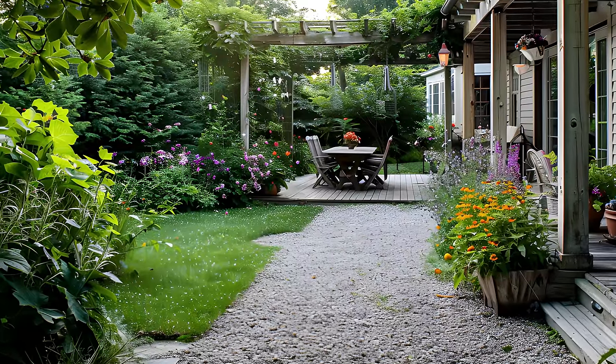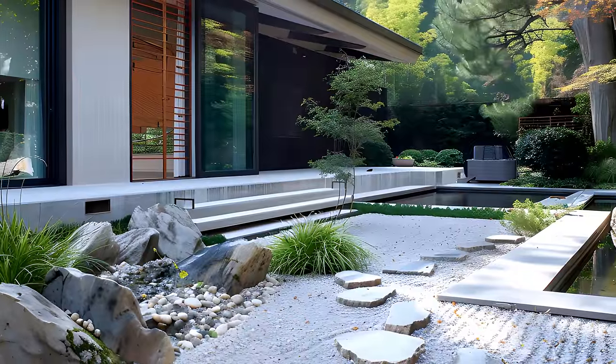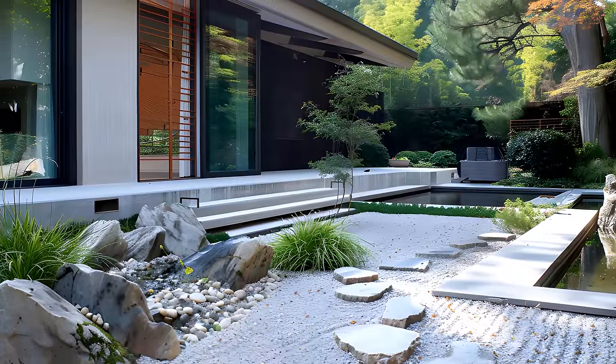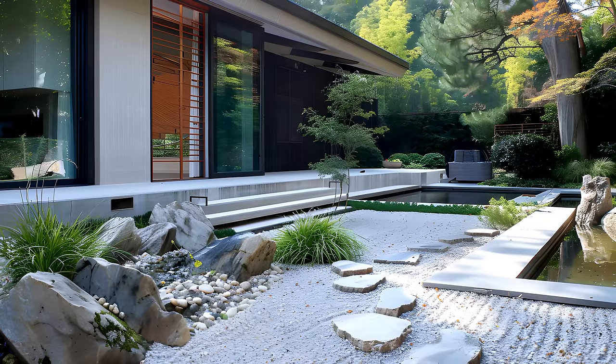So roll up your sleeves, gather inspiration from various sources, and embark on this exciting adventure to create a side yard oasis that's not only visually stunning but also functional, inviting, and truly fabulous.